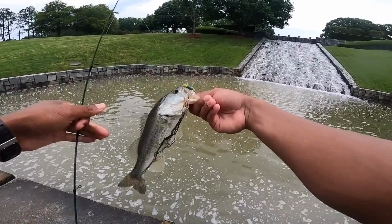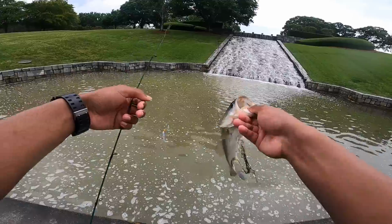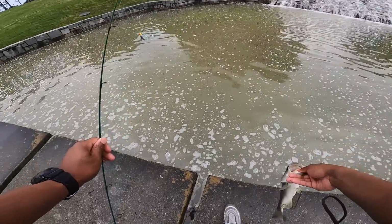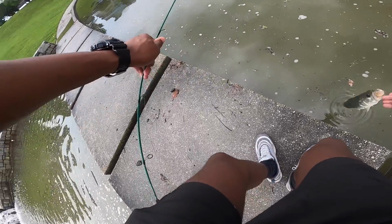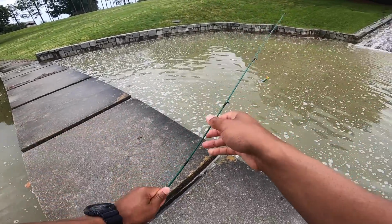Dude, this water is hot. I wish I could feel how warm this fish is. Oh, the hook popped right out. How about that? Dude, this bass is hot. When I say he's hot, he's actually quite warm. All right, we're gonna let him go over here on this side just so we don't spook any potential fish. I mean, that bass felt like he had a fever. That's how warm he was.